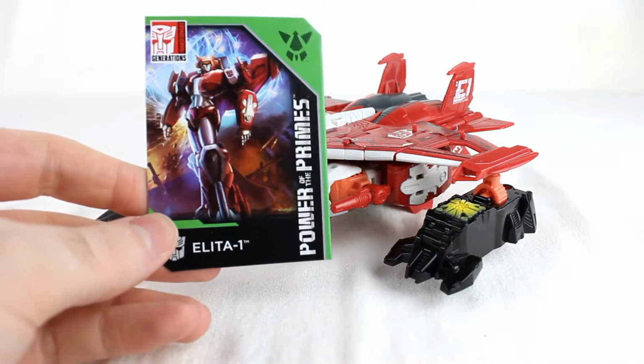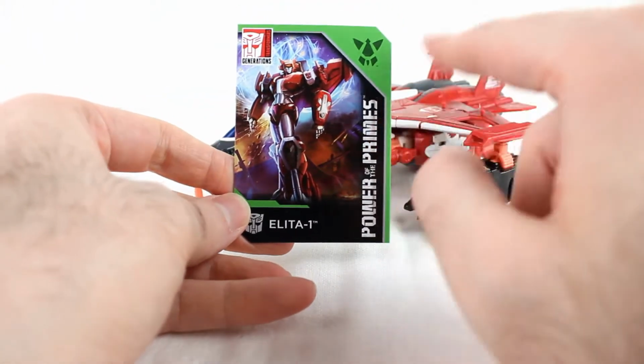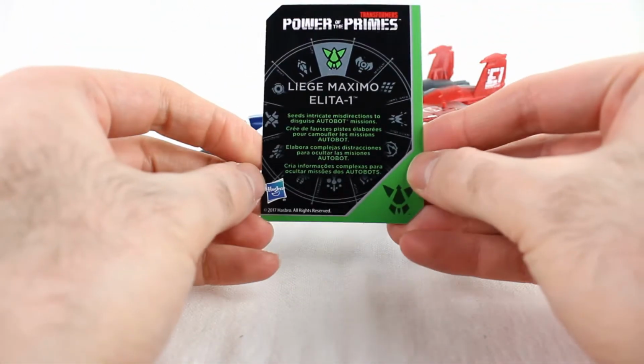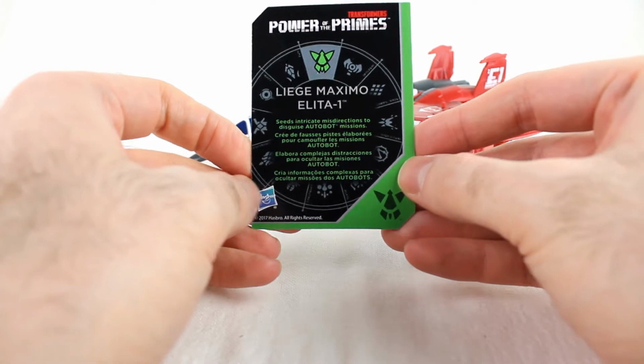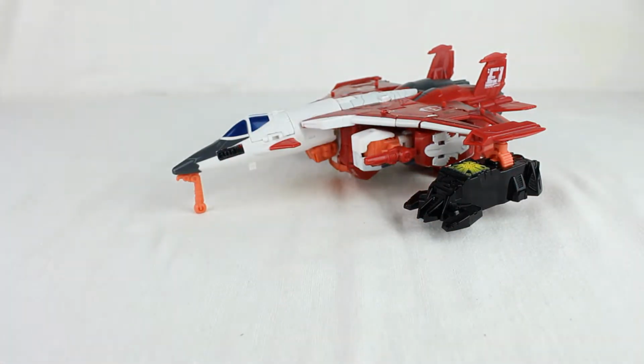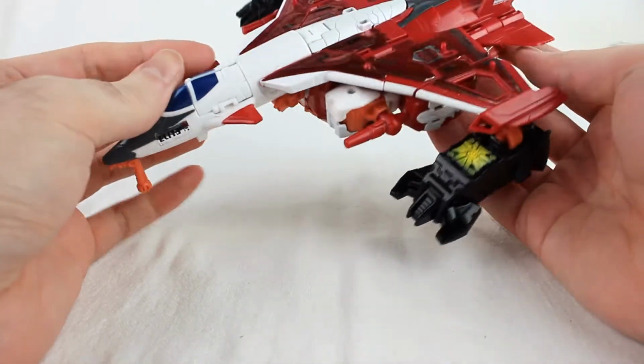Instructions are typical fare. The card, nice artwork again. Very nice pose on the artwork. Elita-1's green, which means it is Liege Maximo. Seeds intricate misdirections to disguise Autobot missions. Spy stuff. Like it. Yeah. It's a jet. White and red is the color of the day here.